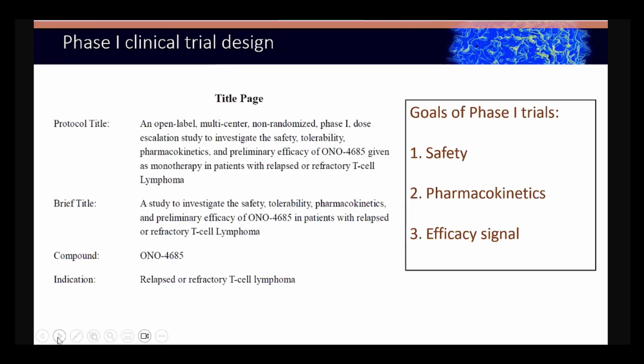I'm going to give you an example now by showing you 2 real-life clinical trials that are ongoing or planned in our cancer center at Yale. The first one is an example of a phase 1 trial, and this is the actual trial that I'm showing you. This is an open-label, multi-center, non-randomized phase 1 trial, which is a dose escalation trial to evaluate the safety, tolerability, pharmacokinetics, and preliminary efficacy of this drug, ONO-4685, as a monotherapy in patients with relapsed or refractory T-cell lymphoma.